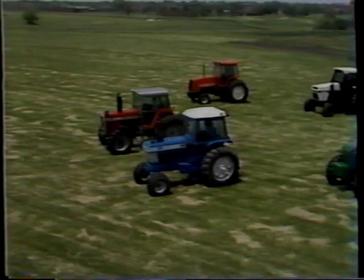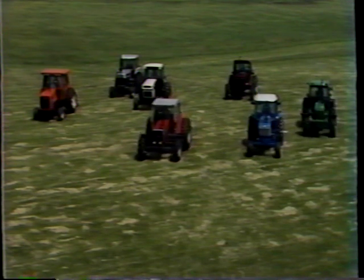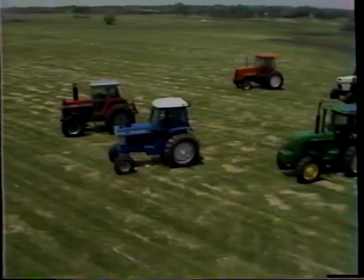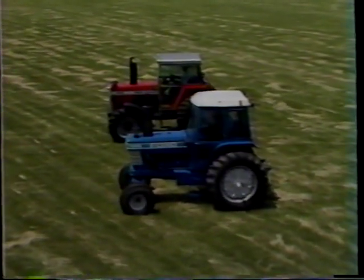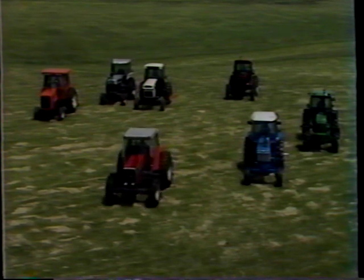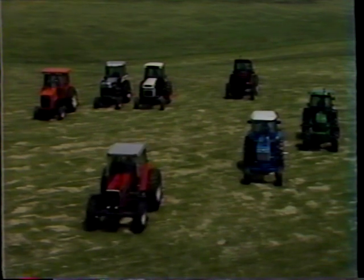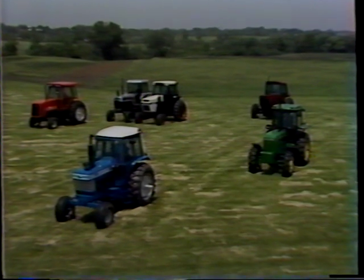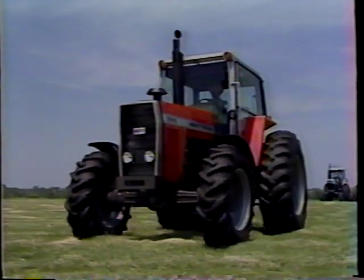And how about an easy shifting synchromesh transmission? How about dependable, fuel-efficient Perkins engines? How about the precision and convenience of electronic three-point control? Well, the rest of you tractors can head back to the shed. Massey Ferguson. It looks like this is the brand for me.